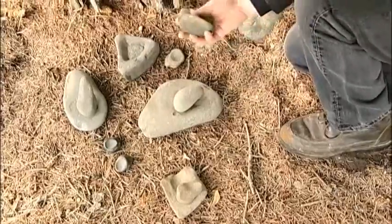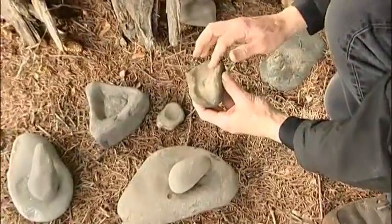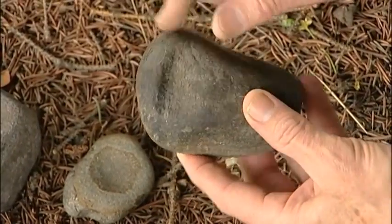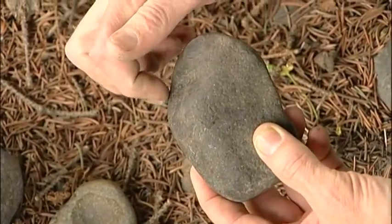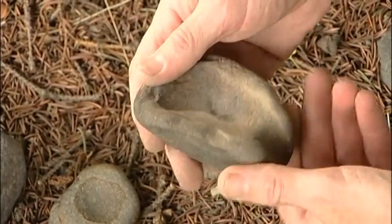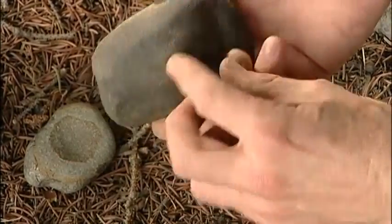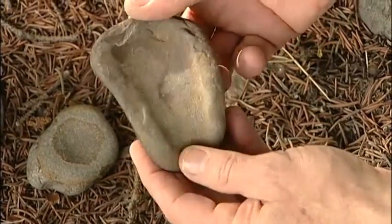This one here is a piece I found that has been ground down. It's a really unique shape. What's interesting is you see back in here where it's been notched, and it's all burned back in here. So whatever they used it for, it got really hot. But I just thought it was a really interesting piece. See how it's darkened all the way through here. It's been really hot.